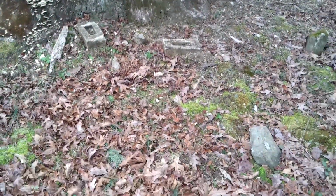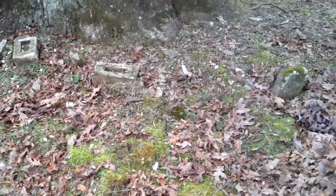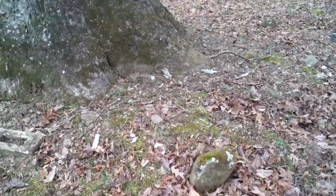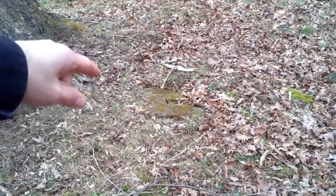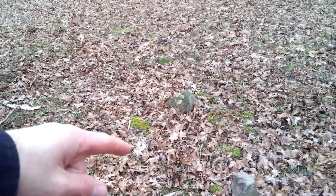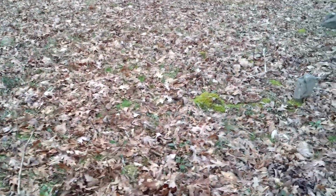Alright, now at the base of the tree, as I stated, just look at all these scattered bases and markers and stones. Dog won't shut up, but that's what happens when we're next to civilization, I guess.